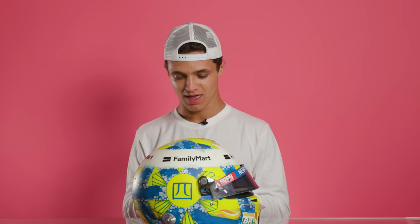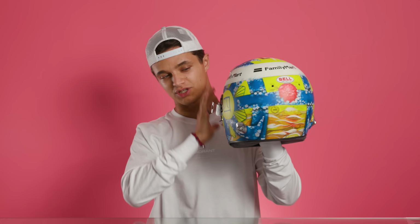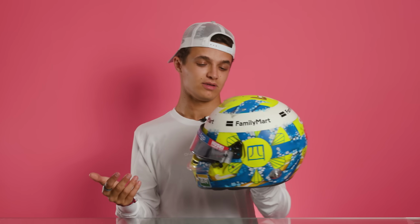Obviously the yellow isn't. The yellow's like a base coat. Everything else is done by hand with a paintbrush. Japanese great artists and everything out there. And she just came up with this pretty awesome design. My logo again, but a Japanese way of doing it, I guess. But I just let them loose.